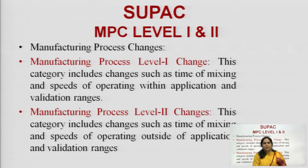Then come manufacturing process changes level 1 and 2. Manufacturing process level 1 change: this category includes changes such as time of mixing and speeds of operating within application and validation ranges. If the changes are within the validation ranges, then these are included in the manufacturing process level 1 change, and if the changes are beyond the validation ranges, then they are called manufacturing process level 2 changes. So, the level 2 changes category includes changes such as time of mixing and speeds of operating outside of application and validation ranges.